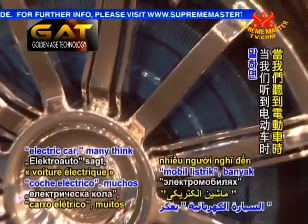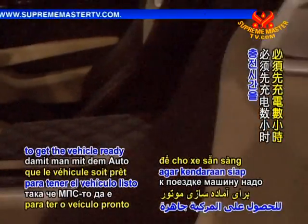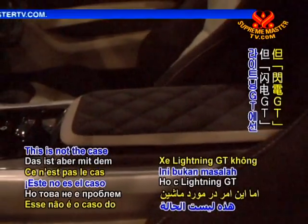When one says electric car, many think of charging time in terms of hours to get the vehicle ready for motoring. This is not the case with the Lightning GT.